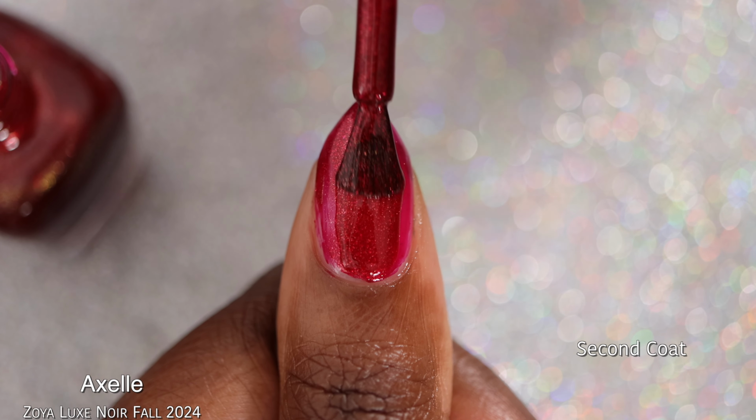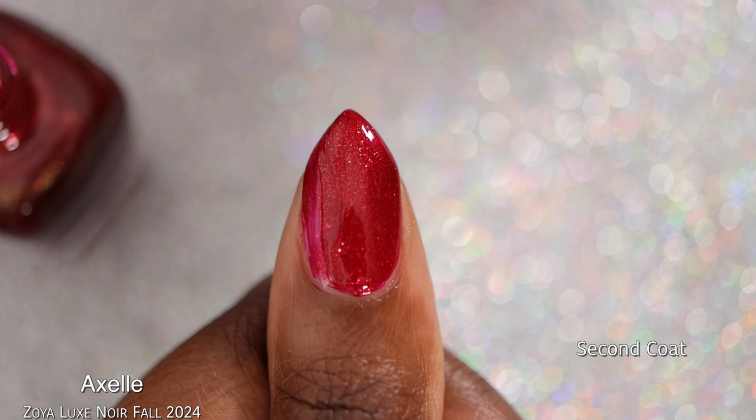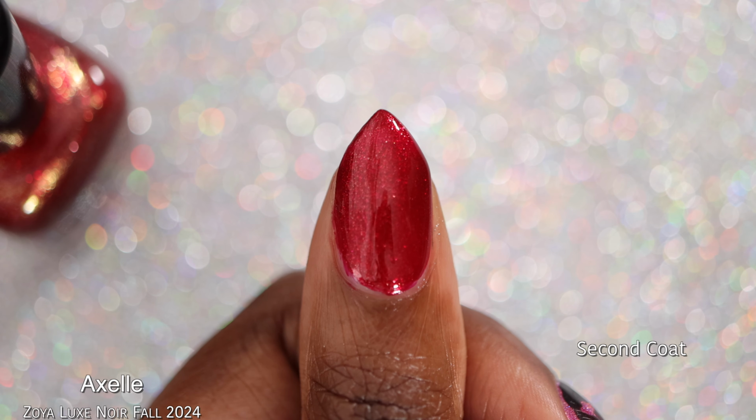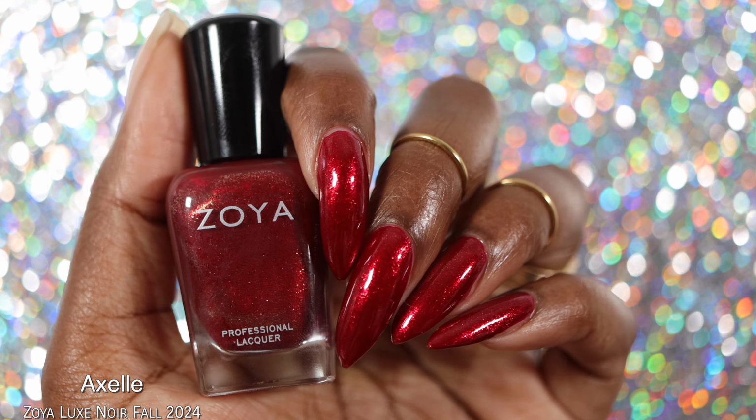You can see on that first coat, this one applies kind of like a pinky red. I found one built up in 2 coats, however, you don't really get much of the pinky toneness on your nail. I feel like this tone of red would definitely work for both fall and winter manicures for those of you who are seasonal polish wearers.